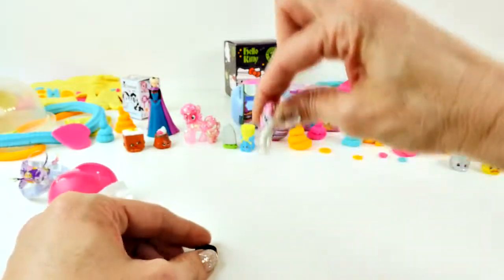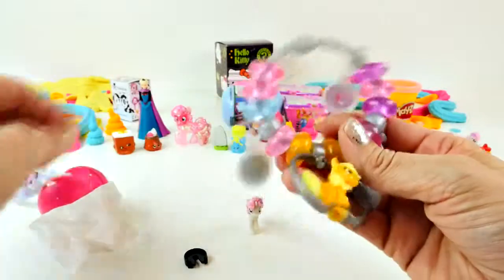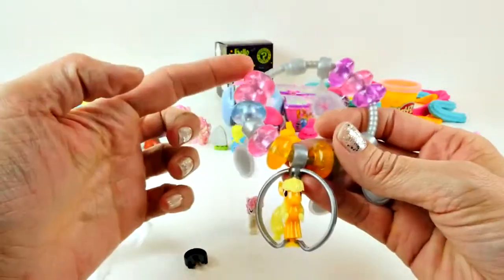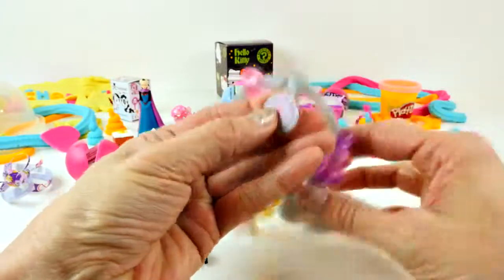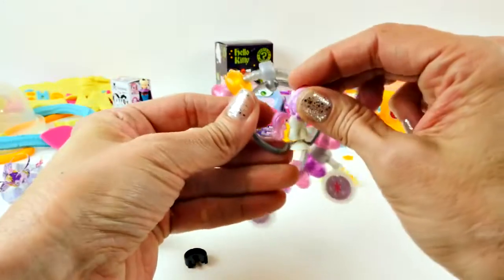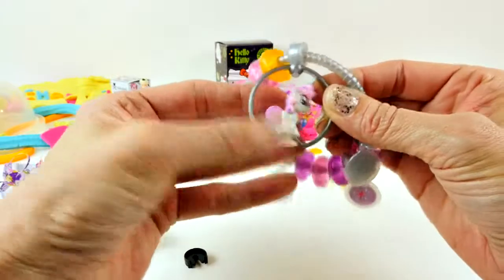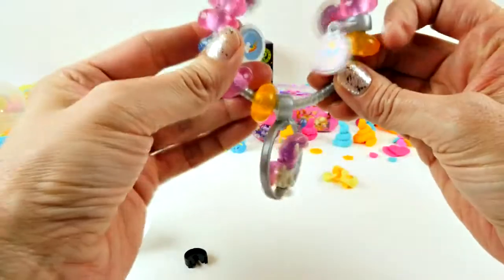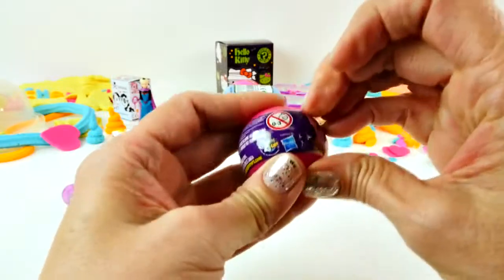Let me show you. I'll get my bracelet right now. Okay, so as you can see, I have opened quite a few of these. And what I normally get are these little charms or maybe the cutie marks. But very rarely do I get the ponies. And in this video, I've opened, let's see, 1, 2, 3, this is my fourth one, and I've gotten a pony in every one. So that is pretty amazing. Isn't that cute? Really cute little bracelet. Let's open another one just to see if we can keep the streak alive.